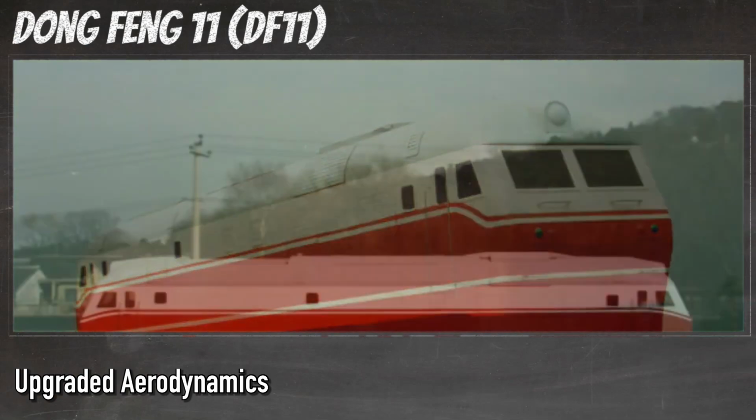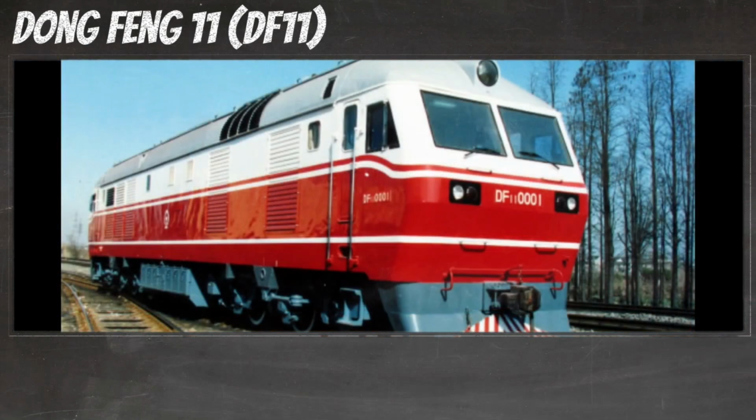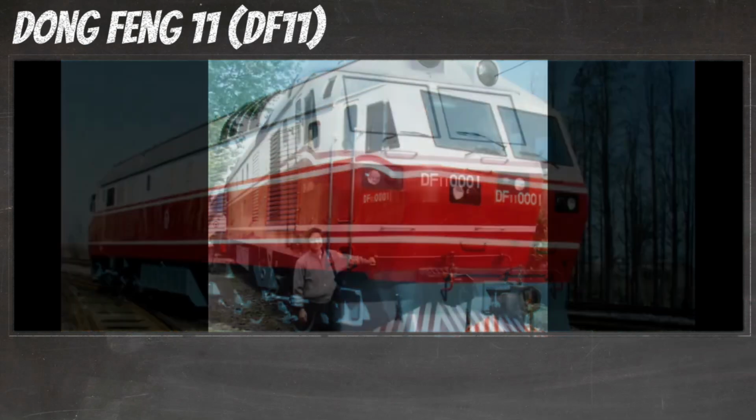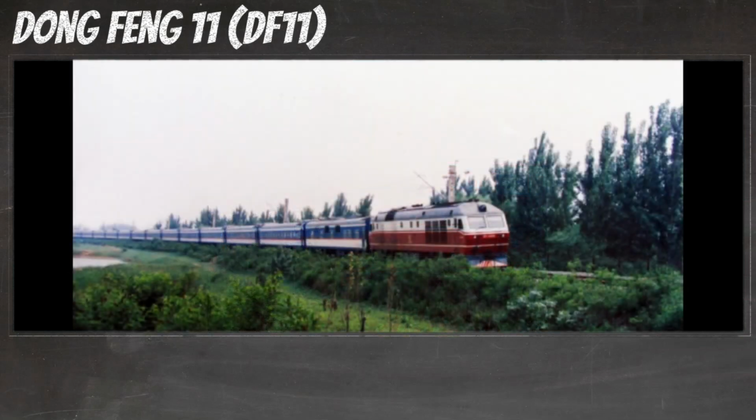Another improvement would come in the form of brand new traction motors that had not been used on any other locomotive in China up to this point. In March of 1992, the final design was set, and construction began on what would be the first two prototypes of the DF11. Finally, on December 7th, 1992, the first DF11, serial number 0001, was presented for testing.